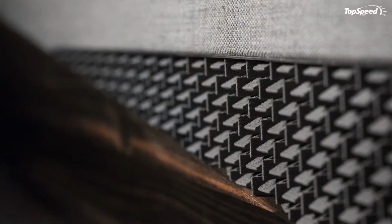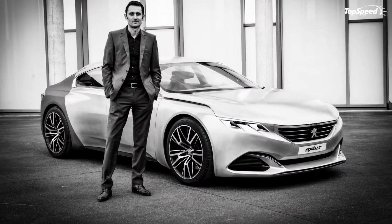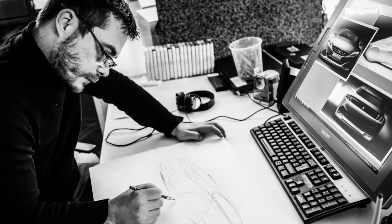Drivetrain. Not one to be outdone by the complexity of both the exterior and interior designs of the concept, the powertrain for the Exalt is actually a hybrid.